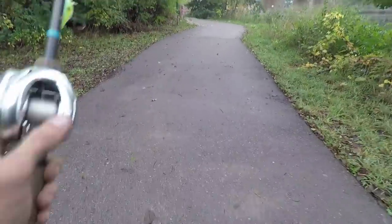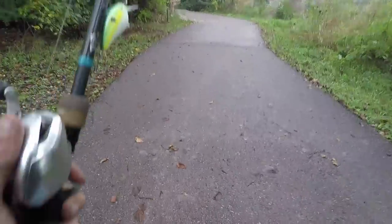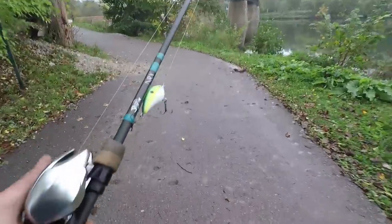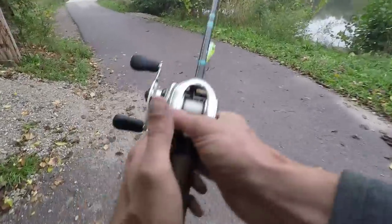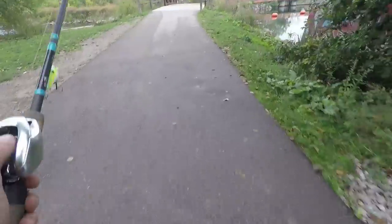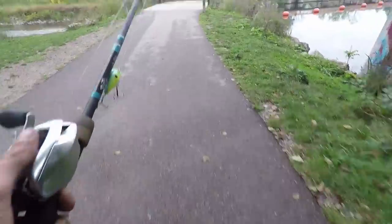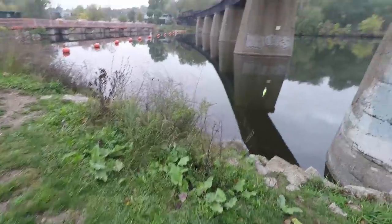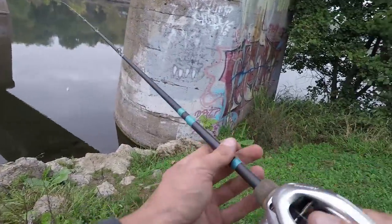And before I forget, I will mention that I have 14 pound test fluorocarbon on here. And the square bill crankbait is the chartreuse sexy shad. I'm thinking the crankbait bite should really work. I almost regret not bringing a jig, but I should be all right.